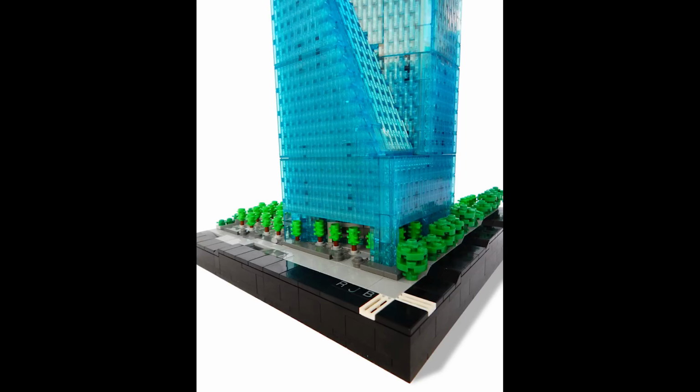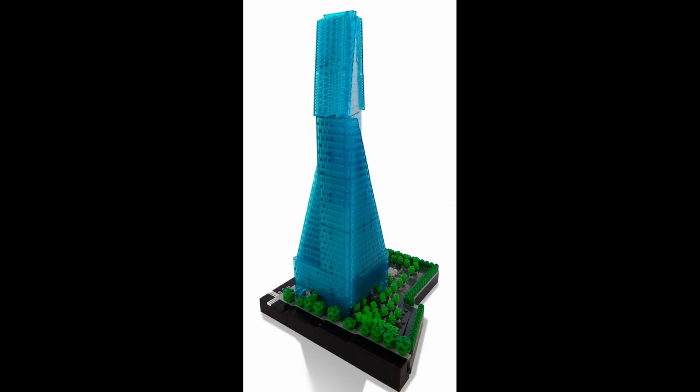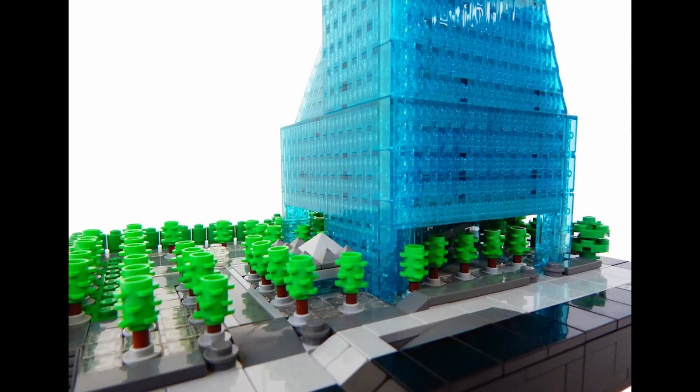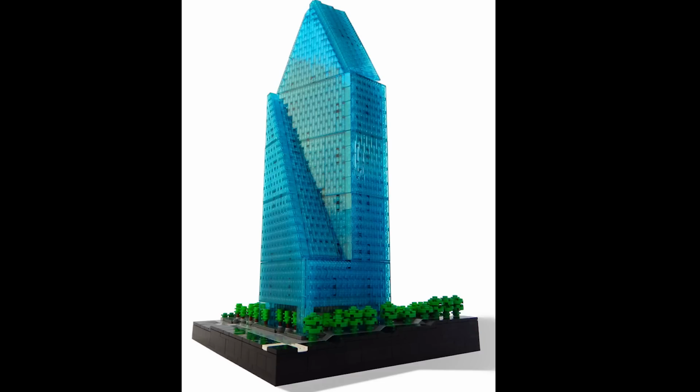Not an easy feat getting such nice smooth pieces to show up in the angles that they are showing up in this build. And structures with all glass on the exterior are always supposed to look nice and shiny and clean. And I love that these nice transparent blue bricks really do capture a great shine on the outside as well.